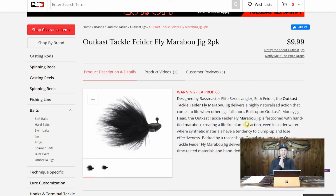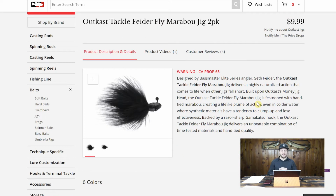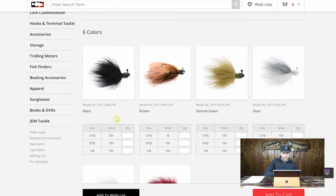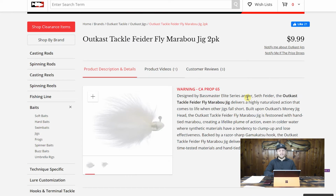All right, so starting in that $0 to $10 range, Outcast Tackle has been making some pretty cool lures with Josh Douglas and Seth Fighter. And this first one on our list, coming in at $9.99, is one of those lures. This is Seth Fighter's Marabou Fly Jig. It comes in a 2-pack. Great gift idea. Color recommendation that I would say is black. That's going to be good in most situations. Pick any one of those sizes. It's going to be a great option. For $9.99, the Outcast Tackle Fighter Fly Marabou Jig.